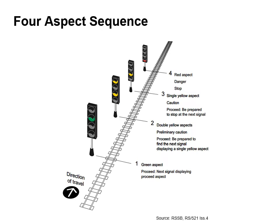Here we can see the four aspect sequence. So if we follow the direction of travel, the first signal showing green, which means proceed. The next signal is displaying proceed aspect. The second signal showing double yellow, which means preliminary caution, proceed, but be prepared to find the next signal is displaying a single yellow aspect. The third signal, single yellow aspect, means caution, proceed, but be prepared to stop at the next signal. And then the final one, number four, shows the red aspect, which is danger or stop.